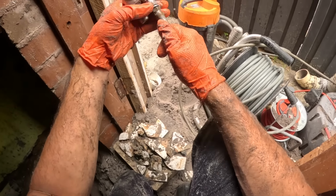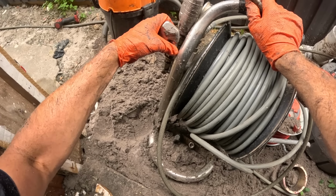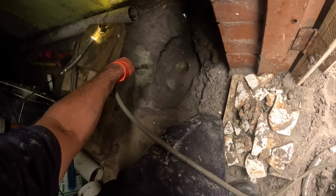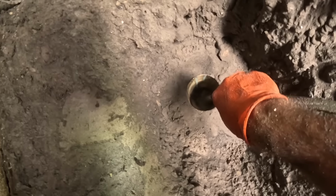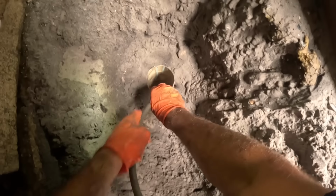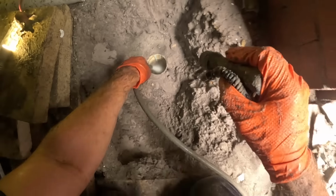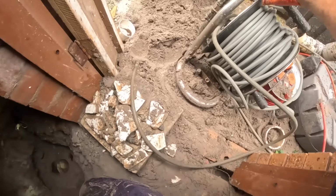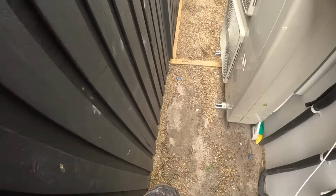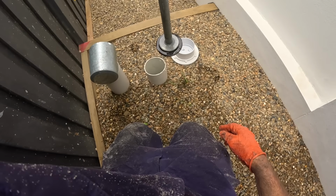Alright, we might just wash water down. Then we'll go through the whole system with the camera. Make sure there's no pieces left further down the line. No bits came out yet.